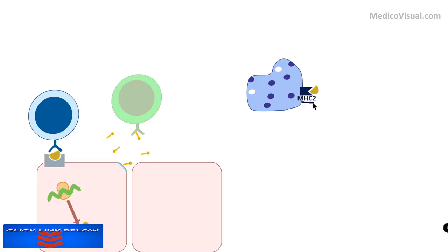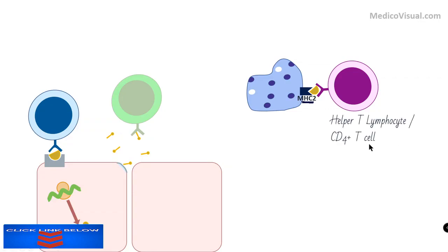So as soon as they express these antigenic fragments, S protein fragments, on MHC type 2, they will take them to the helper T lymphocyte. And here comes the master of the immune system. Helper T lymphocyte is the master regulator, or orchestrator, of the immune system. It is the most important cell in the immune system. Helper T lymphocyte is also called CD4 positive T lymphocyte because it expresses the CD4 receptor. With its T cell receptor, it will recognize and bind with the MHC2 bound antigen.